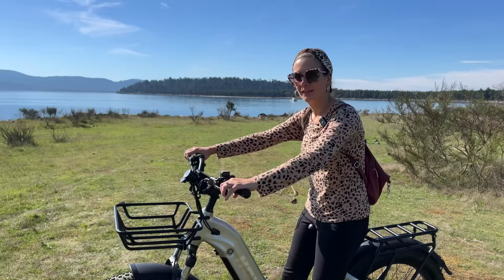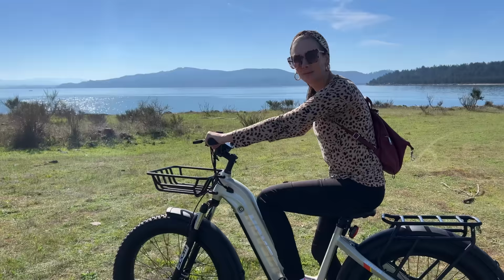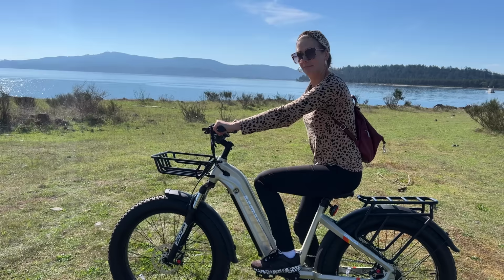I would be shredding it up when I was a kid on this thing. Are you kidding me? This would have been so fun. These are a great way for people to kind of get back into it. I think everyone rode a bike as kids, right? And then you get older and maybe you're not in as great a shape anymore. And what are you trying to say? I'm not talking about you. I'm just saying people in general, myself included.